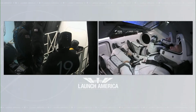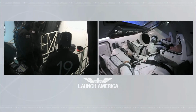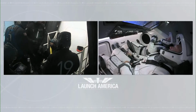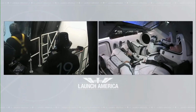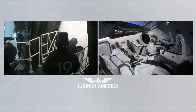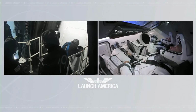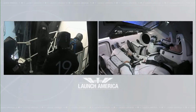John Innsbrucker back here at the webcast desk in Hawthorne, California. We've got another camera up, and you can see the side-by-side view on the monitor. Astronauts Bob and Doug inside, waiting for the hatch to come open. We're still in the middle of an equalization step. Make sure that pressure inside the Dragon is equal to the ambient pressure, so that when we open the hatch, it just comes open without any extra force.